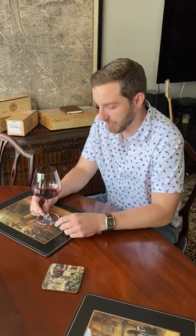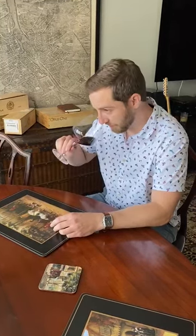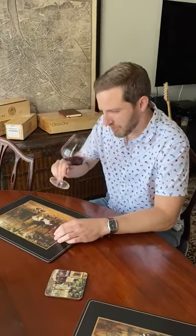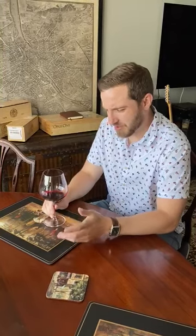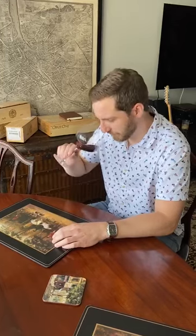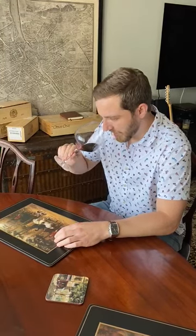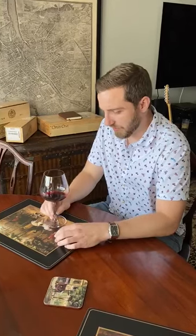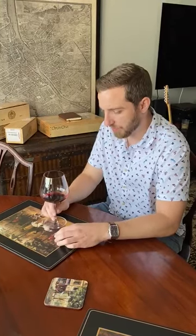There is a ton of beautiful bursting red fruit. I would say this is ripe cherry, ripe strawberry, maybe even getting into baked or jammy stages. Sawdust, a ton of sawdust. There's new oak on this wine, a ton of expensive new oak. And compost, organic matter, living soil, some sort of humus.